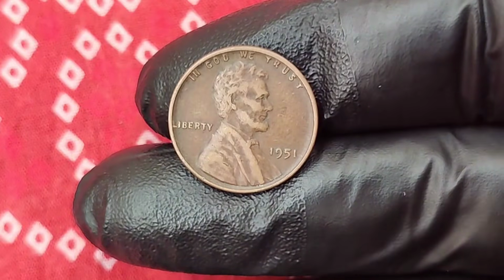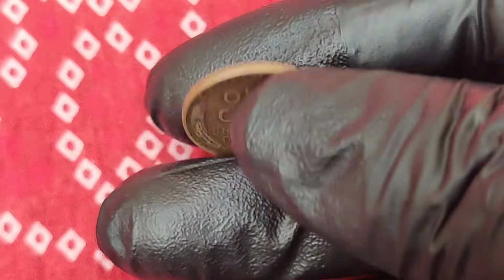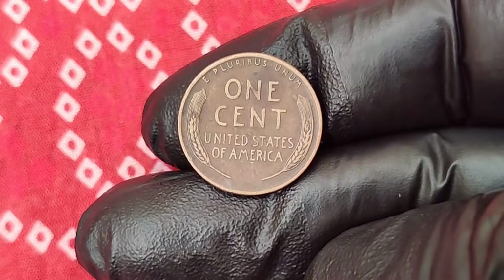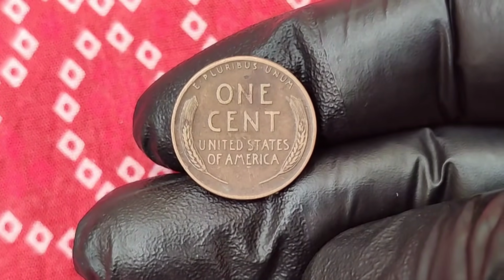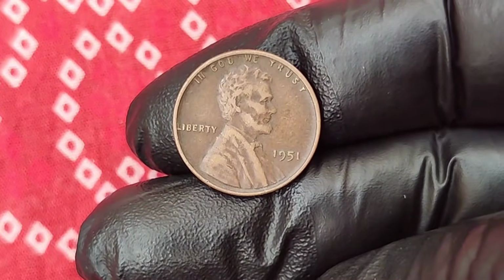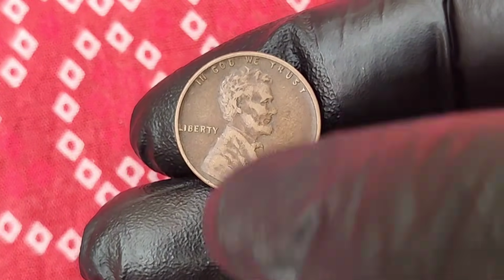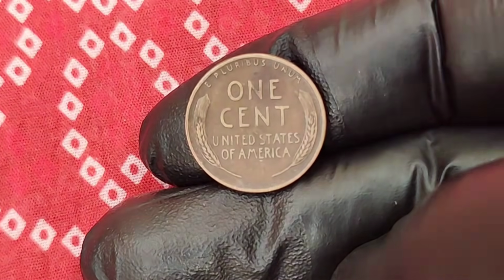The current verified market value of this remarkable coin, the 1951 Lincoln wheat penny with no mint mark, preserved in uncirculated, very good condition, has recently stunned the numismatic world, selling for an astonishing $193,000. Let that number sink in. 1 cent worth nearly $200,000. This is the kind of coin that turns everyday collectors into legends. A discovery that doesn't just make you money, it writes your name into history.